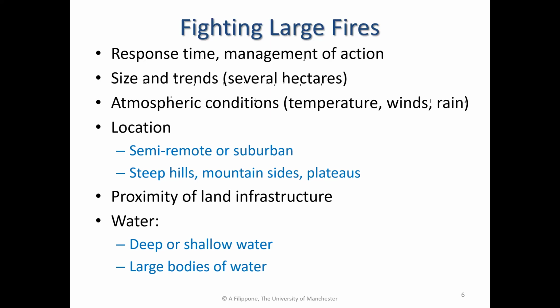So as I said, compared to many years ago, we have all these data services. So you can look at the size. You can look at trends, which sometimes can be several hectares, square kilometers I would say, that you need to handle. Then you have to look at atmospheric conditions. Particularly winds are very important because winds tend to fan the fires and they make it worse. And temperatures are usually very high, and they are compounded by the live flames and rain. Rain is useful obviously because it helps with the firefighting.